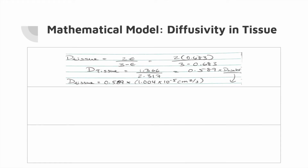Here, we solve for the diffusivity of the drug within the tissues. In order to find the diffusivity of the drug within tissues, we would need to find the porosity and multiply by the diffusivity of the drug in water.